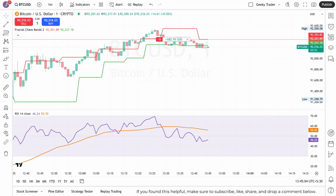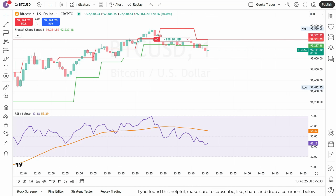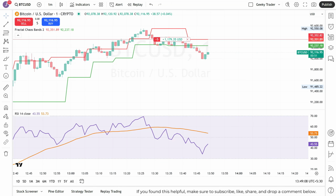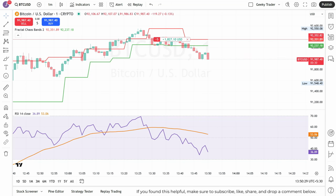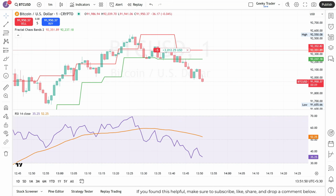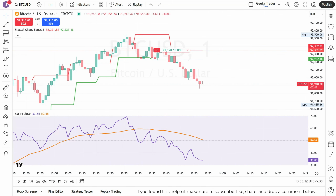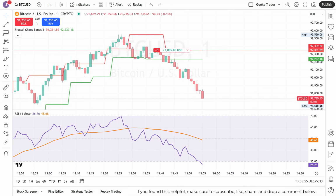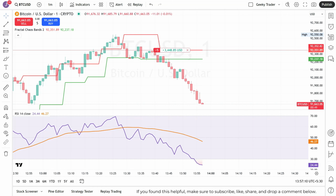However, when it comes to setting a profit target, we need to take overbought and oversold zones into account for better decision making. According to this strategy, I typically stay in the trade until either: 1. A crossover happens in the opposite direction, signaling a potential trend reversal. 2. A fractal chaos band slope forms in the opposite direction, confirming a shift in momentum.